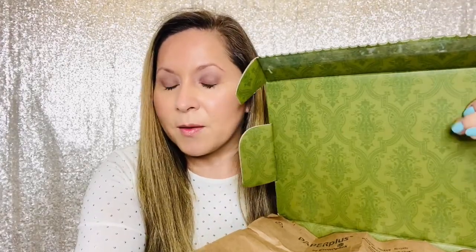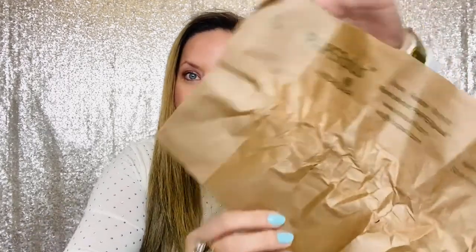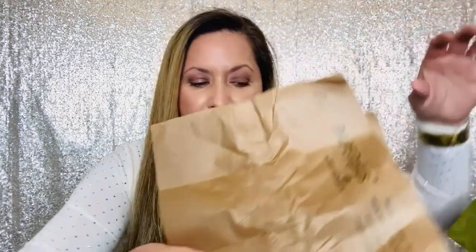It's very nice and green inside. So I'm probably going to be reusing or recycling these boxes. They're really sturdy, and I'm probably going to reuse them to send out happy mail or stuff like that. Then it comes with this paper here, as you can see.